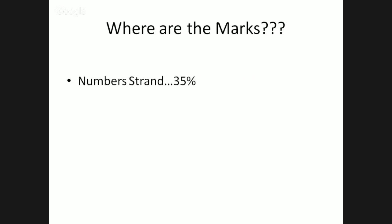And if you look around, and this is the ordinary level, the number strand is the one where most of the marks are, with a staggering 35%. Now remember, there are 5 strands, or hopefully you've looked at it to that extent. So there's the number strand, there's probability and statistics, there's algebra, there's, I think it's called functions now, but I call it calculus, and geometry.